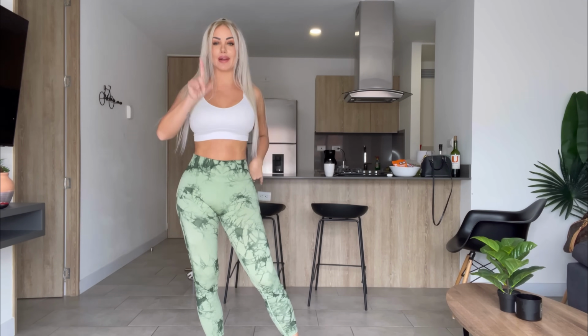So I don't have a lot of heels, so it's gonna be pink heels. So bear with me, I'm gonna put them on.